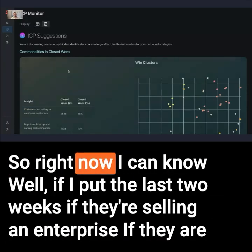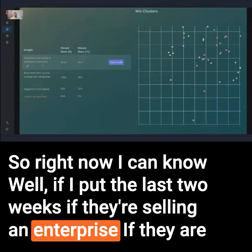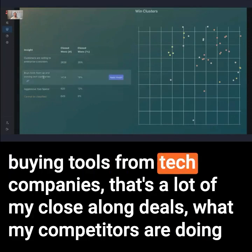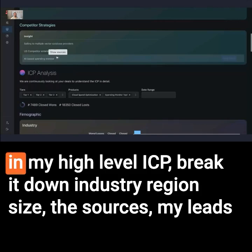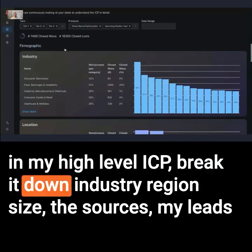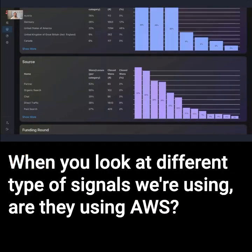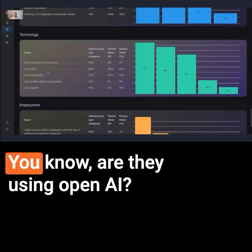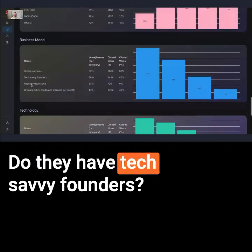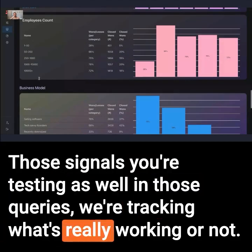And so versus having to do that look-back approach, at any given time you can be data-driven. So right now I can know, well, if I put the last 2 weeks, if they're selling to enterprise, if they are buying tools from tech companies, that's a lot of my close-won deals. What my competitors are doing, my high-level ICP, break it down, industry, region, size, the sources my leads are coming from. What's really working well? Towards even the more granular, when you look at different type of signals we're using, are they using AWS? Are they using OpenAI? Do they have tech-savvy founders? Those signals you're testing as well in those queries, we're tracking what's really working or not.